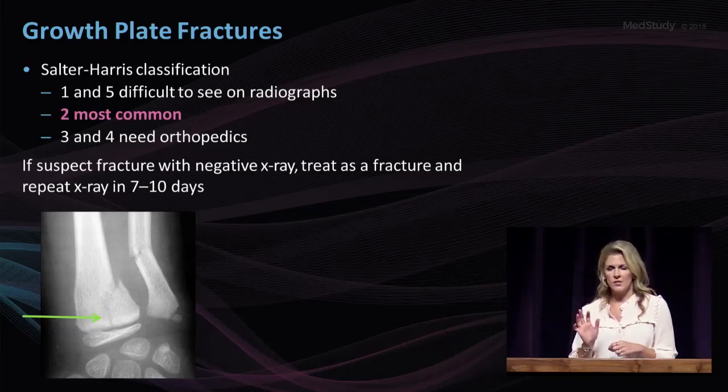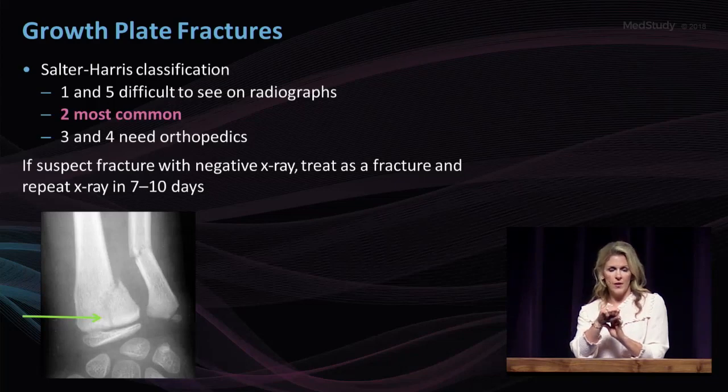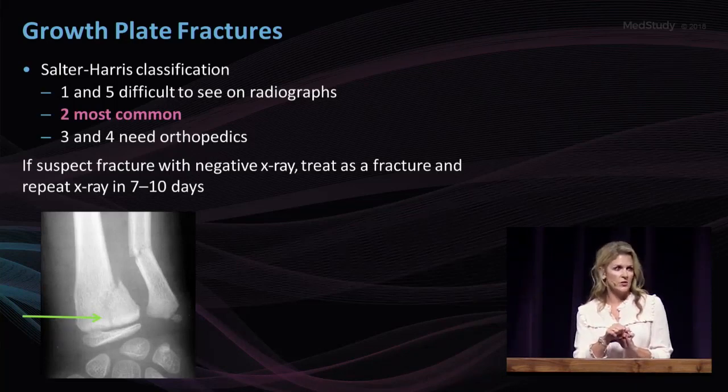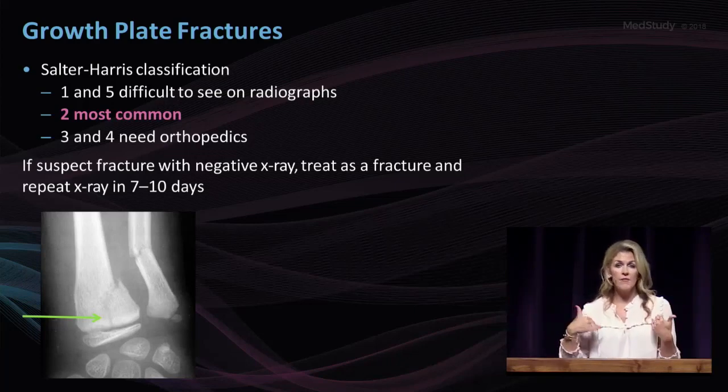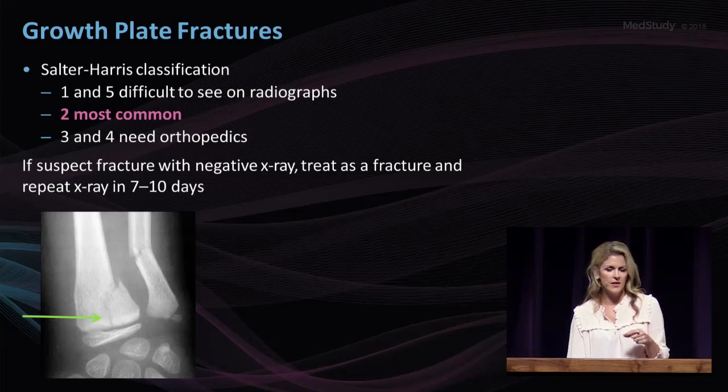If you've got a kid who comes in and says it hurts here, and they're point tender over their growth plate, and you get an x-ray and it's normal, you cannot exclude a Salter-Harris 1 fracture. So you have to treat these clinically like a Salter-Harris 1 fracture and splint them and refer them either to ortho or follow them up in a week with a repeat x-ray to evaluate for healing.